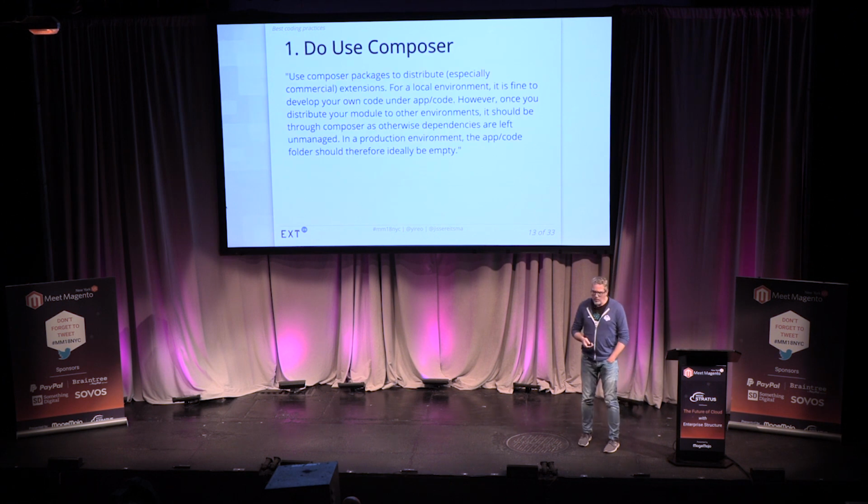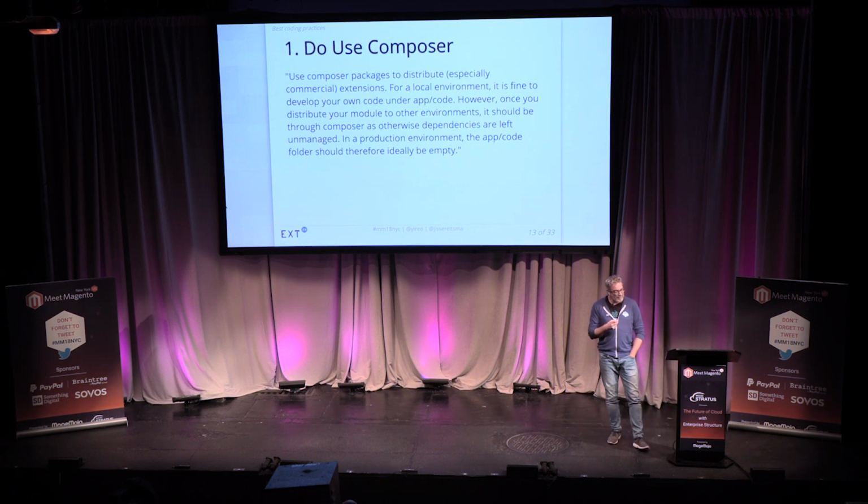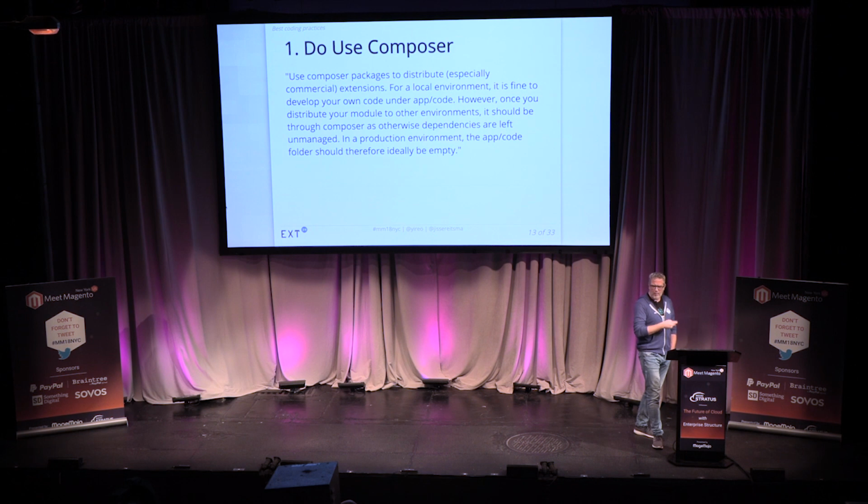Each point comes with a full-on description. This description reads: use Composer packages to distribute, especially commercial extensions. For a local environment, it's fine to develop your own code under app/code. However, once you distribute your module to other environments, it should be through Composer, as otherwise dependencies are left unmanaged. In a production environment, the app/code folder should therefore ideally be empty. So it reads like a full paragraph. However, I sat down with a couple of the members of ExtDN, and we spent literally 2 hours on this phrasing. And why? Well, the devil is in the detail.